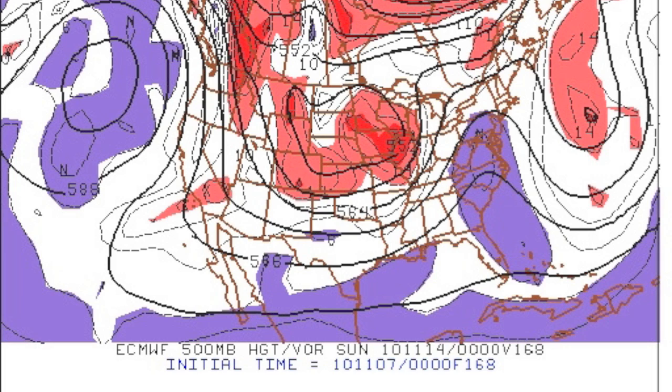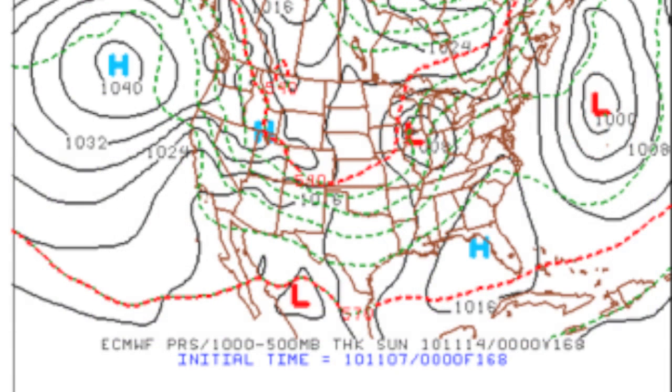It's not a true positive PNA pattern, which you usually look for major cold outbreaks, but it is clearly a strong positive EPO pattern that's shifted to the west. And what that causes is that cold air drives into the plains. Gee, this sounds like my winter forecast quite a bit, doesn't it? And so by the end of the week, what we have in place is a polar air mass that is driving into the northern Atlantic.